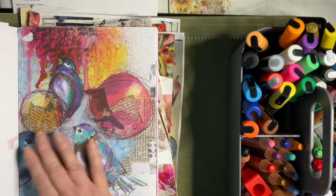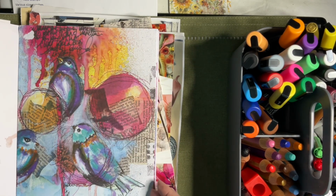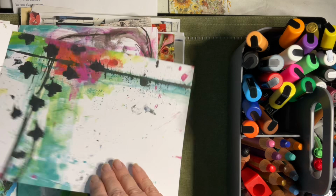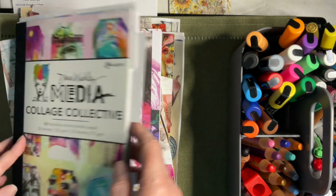And I get so many ideas also from this. This is where I got my ideas of sewing my circles in my art. And I just love it. I really, really highly recommend this Dina Wakley. I love everything that she makes, so I'm a big fan of Dina Wakley.